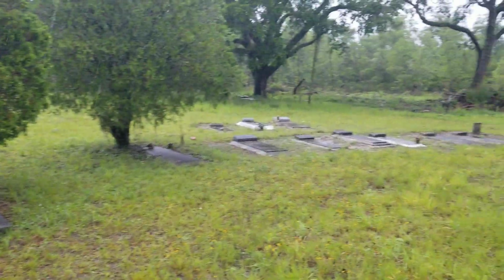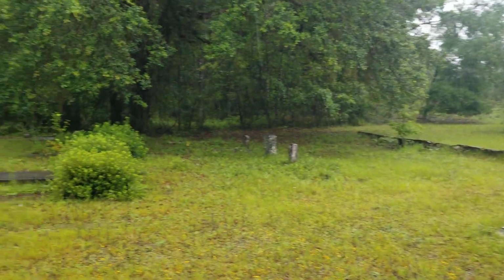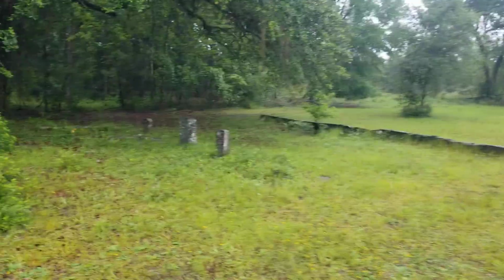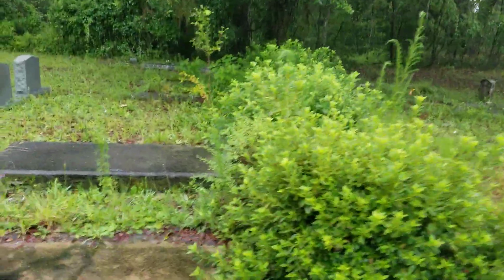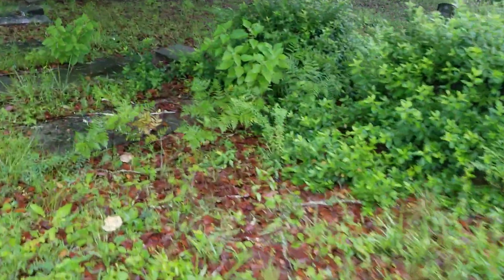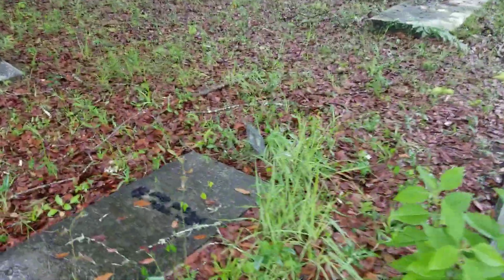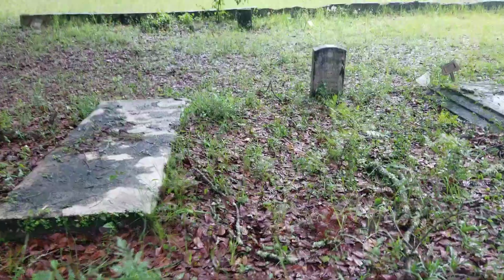But the cemetery, as you can see, surrounds all sides of the whatever this was, church or whatever. And I don't think that it is still used. I don't see any newer headstones in it. I see a lot of old ones. This one is from 1889.